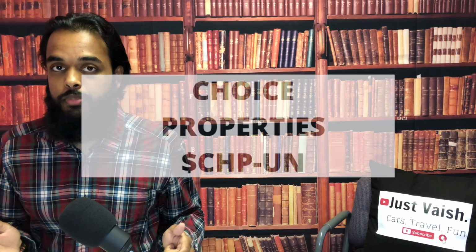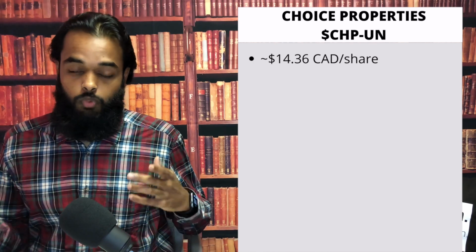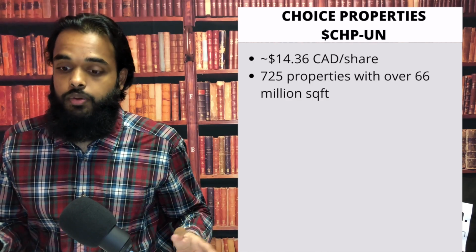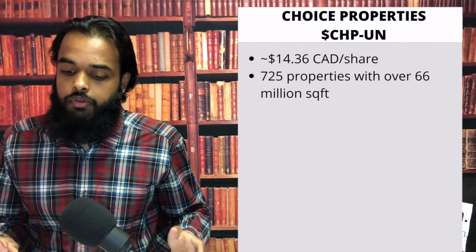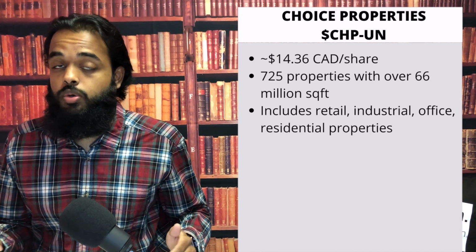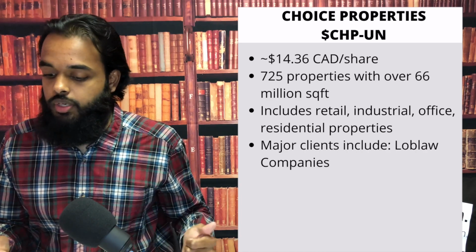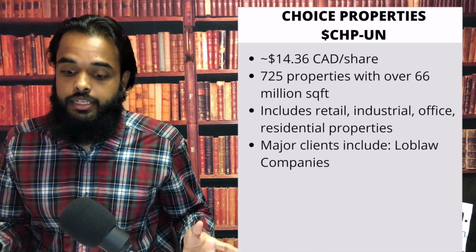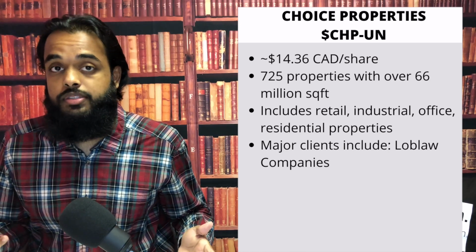Now, the first REIT that I took a look at was Choice Properties. And this one goes under the ticker symbol CHP-UN. Once again, this is a Canadian REIT, which is trading in the ballpark of around $14.36. Choice Properties has around 725 different properties totaling over 66 million square feet. They own retail properties, which are leased to different tenants. They have industrial, office, and residential complexes as well.